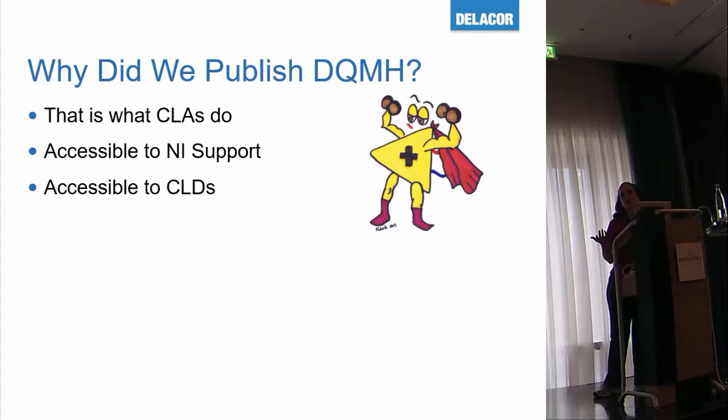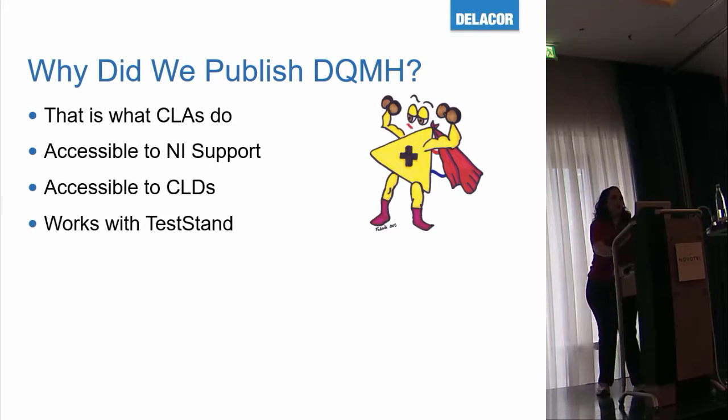This is one request from our customers. They cannot afford to have to hire a CLA every time they're looking for a LabVIEW developer. It's better for them if they have a CLAD or a CLD who can support and maintain the code, and then, you know, it's easier. There are a lot more people out there. We also wanted something that would work with TestNet.